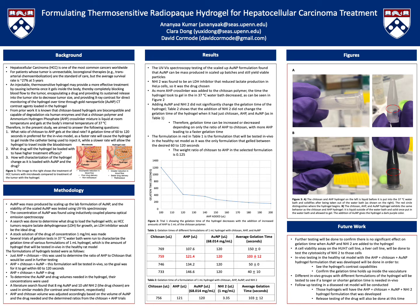Therefore, in the present study, we aim to answer the following questions. What ratio of chitosan to AHP gels at the ideal rate? The ideal rate being 60 to 120 seconds in the in vivo model, as a faster rate will cause the hydrogel to gel inside the catheter being used to inject it, while a slower rate will allow the hydrogel to travel inside the bloodstream. Second, what drug will the hydrogel be loaded with to have higher treatment efficacy? And third, how will characterization of the hydrogel change as it is loaded with AuNP and the drug?